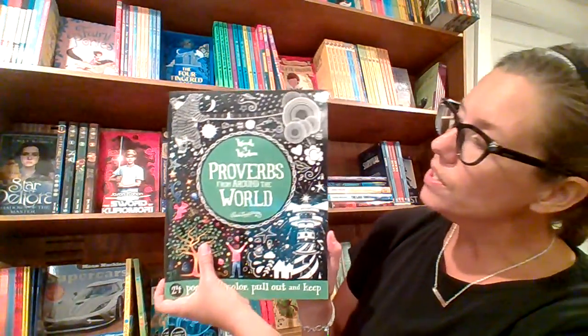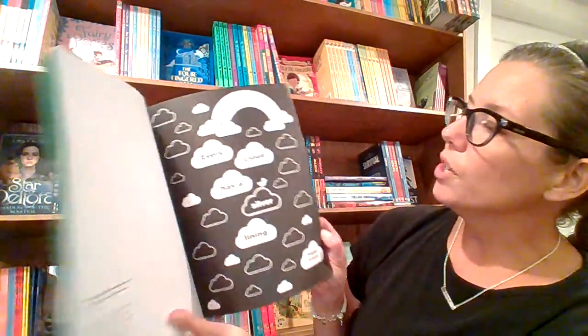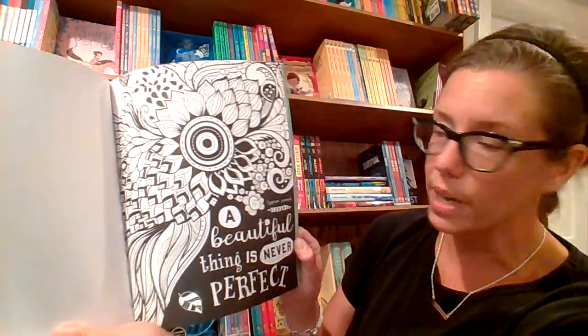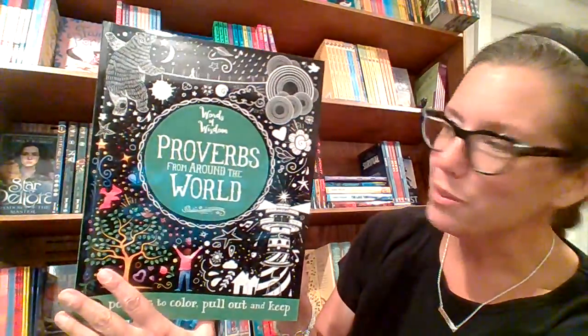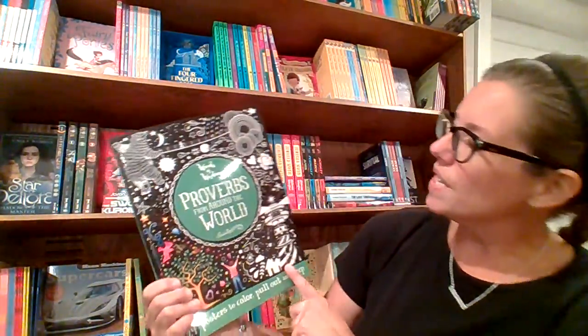And then there's Words of Wisdom. It's a whole series of different books for cutting and coloring posters that you can tear out. There's literary quotes, Shakespeare quotes. This one is Proverbs from around the world. I thought people of all ages would grab those. I think they're really fun to color.